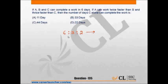So in a day, together they complete 11 units of the work, and the total number of days taken by them is 6 days. So the total work units comes out to be 66. Now C does 2 units per day. So if 2 units are done in 1 day, so the 66 units will be done in 33 days. So the answer to this question is option B.